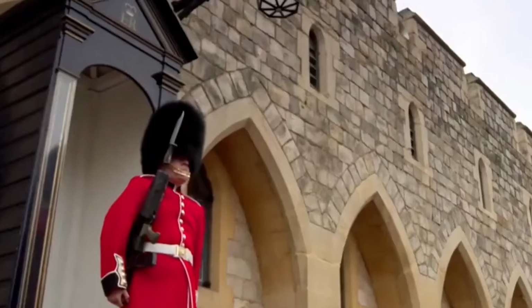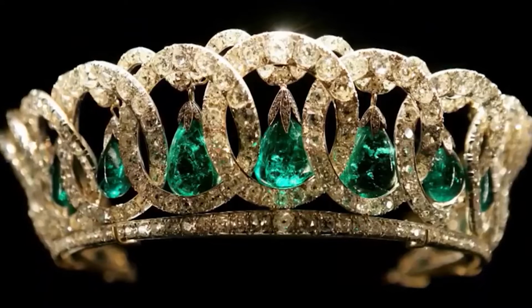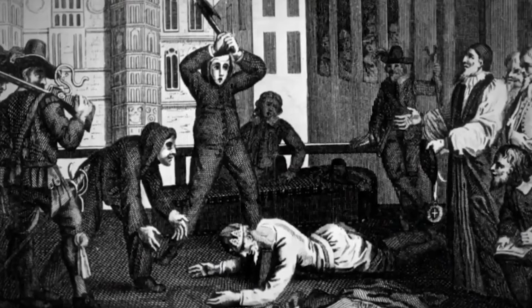Unveil their spectacular artworks. The royal collection is simply stunning. The story of a tiara is like a spy mystery. We can only imagine how excited the Queen must have been. Delve into their gruesome histories. Frankly, if you're going to cut the head off a king, it's got to be done in a palace. And revisit recent events that have shaped the modern royal family.